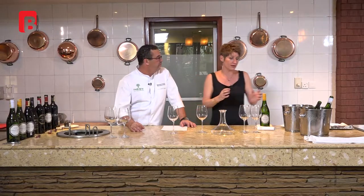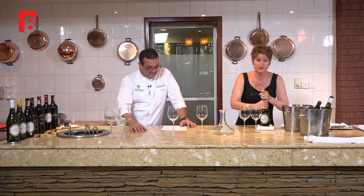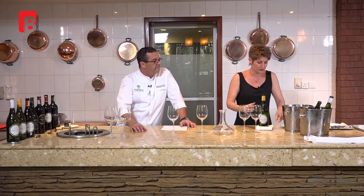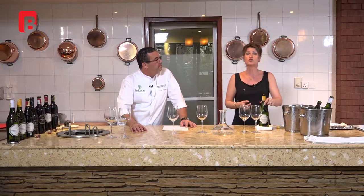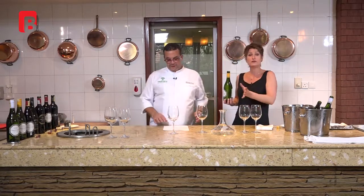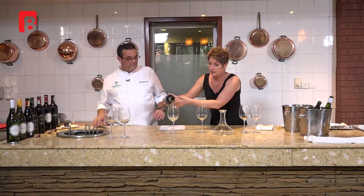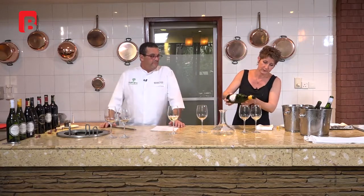and the results are there. It is also presented with a screw cap, which doesn't mean that it only has to be drunk this year, because they say the life of this wine is around 8 years. So that means till 2022. So we're going to do the same as we did. We're going to look if this wine is presenting itself better when you decant it.